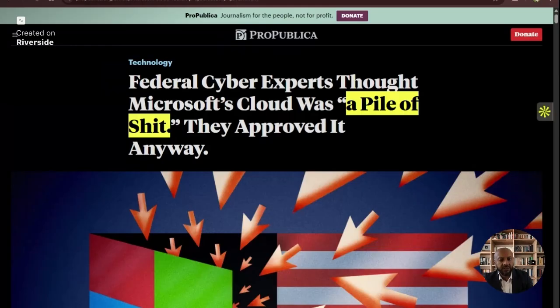It's about a cloud product now sitting at the center of American national security infrastructure. One member of the government's own security audit team described Microsoft's cloud product in writing as "a pile of shit," and they approved it anyway. That product is called GCC High, Government Community Cloud High. This is Microsoft's version of Office 365 built specifically for US federal government use.